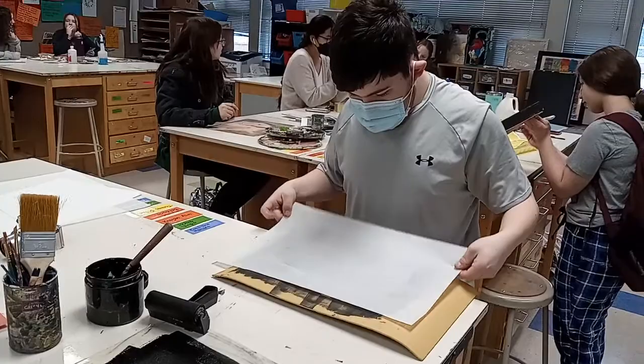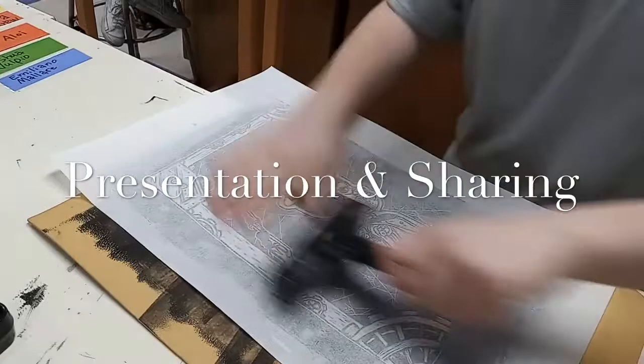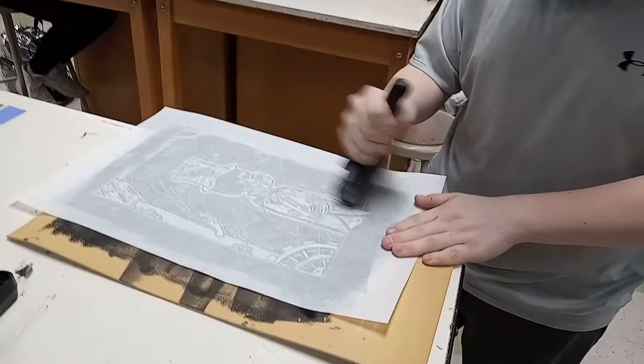In what ways will it be presented and shared? Pretty much I created multiple prints of this artwork for selling. And I also enjoy presenting my artwork to my other students in the art class, showing the progress I made.